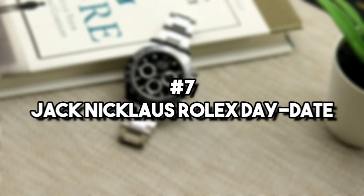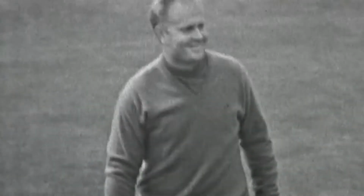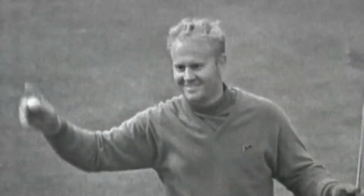Number 7. Jack Nicklaus Rolex Day-Date. This 18-karat Rolex was given to golfer Jack Nicklaus by Rolex in 1967, and it's brought him lots of luck.